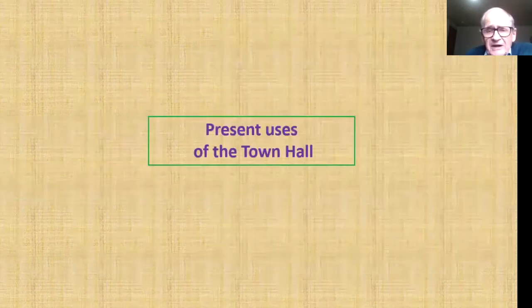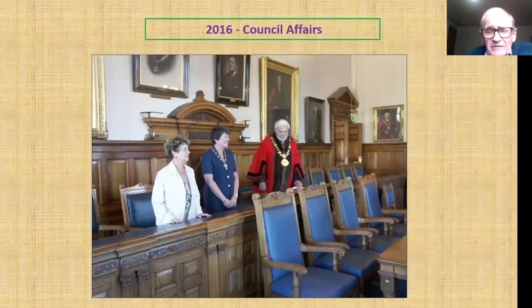So let's come on to the final part of the talk, and that's the present uses of the town hall. And you can see that the town council does meet when allowed within the present council chamber to get together ideas for amenities that they would like to introduce. They do have some funding. Clearly, they don't have the powers of the original borough council, but still they have had some really good ideas which have improved the town.